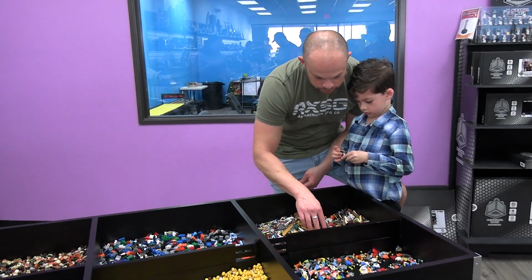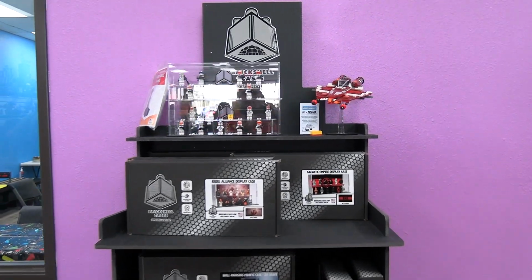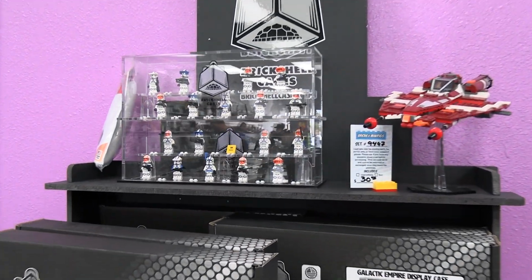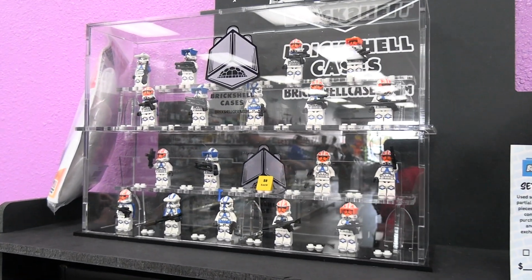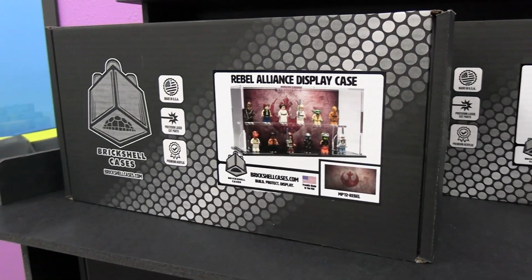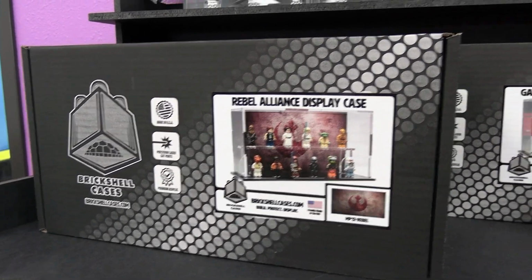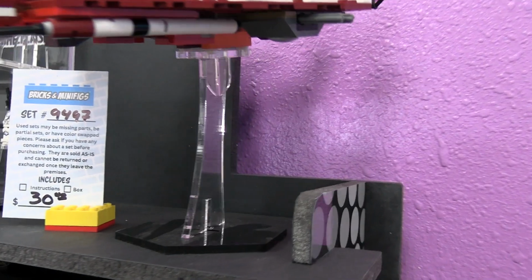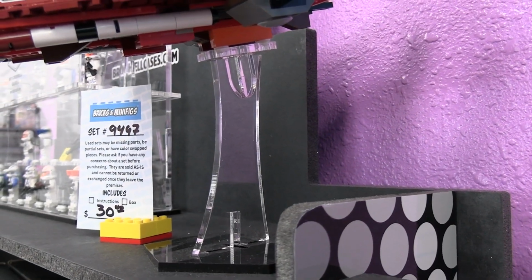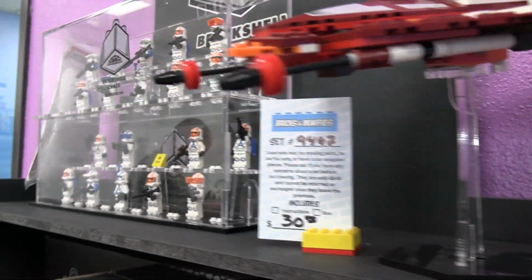Just to see the creativity. For sure. And what are these displays over here? So this is a brick shell. Honestly, probably one of my favorite displays. I unfortunately probably spend a little bit too much on them myself personally. He does a great job with the acrylic he uses. It's one of the few that I've seen where the wall mount minifig or the Walmart car ones, the front's actually magnetic instead of being a solid screw.